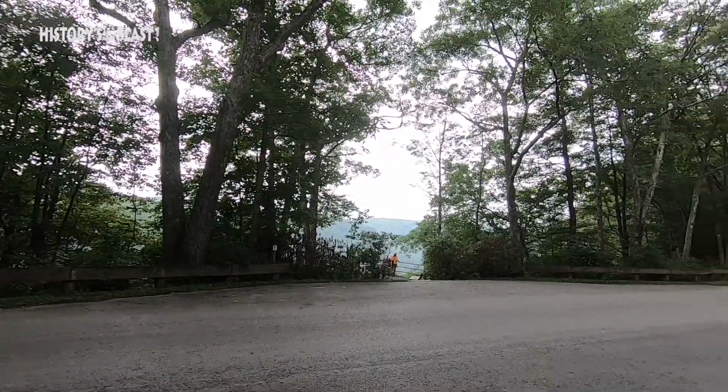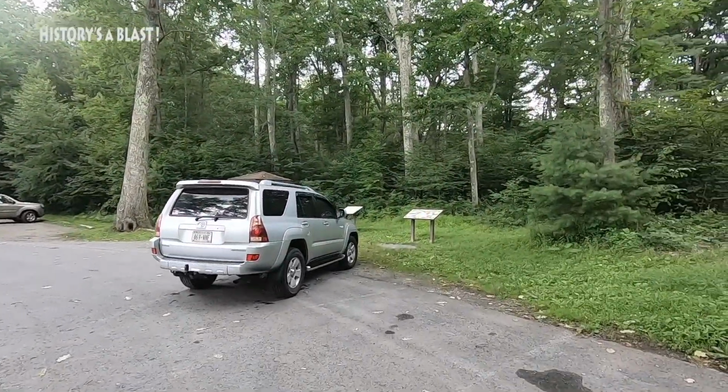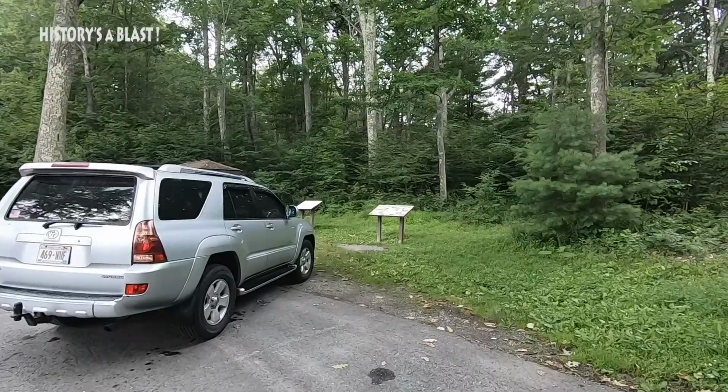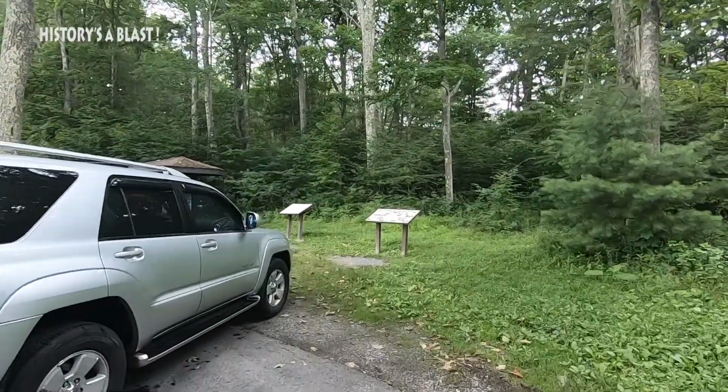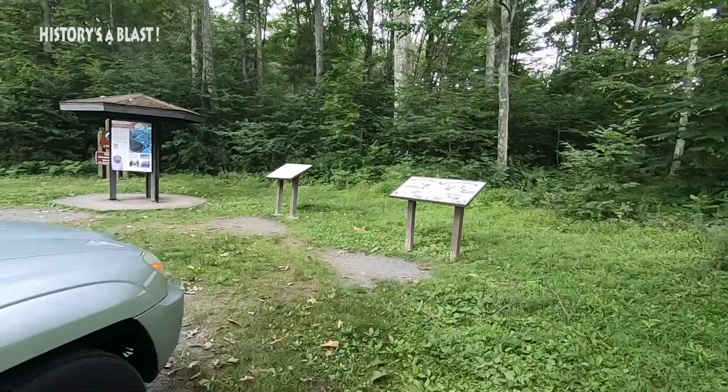Pennsylvania Grand Canyon. Colton Point State Park overlook here. This is on the west rim. We're going to check out the signs first, then we'll go out and take a look at the Grand Canyon.